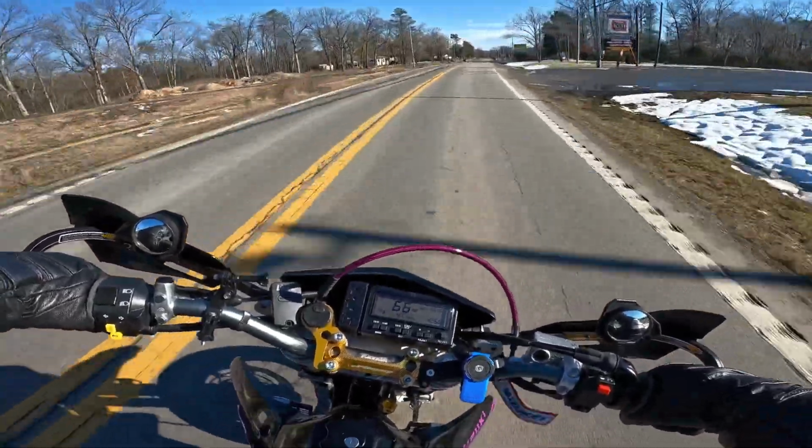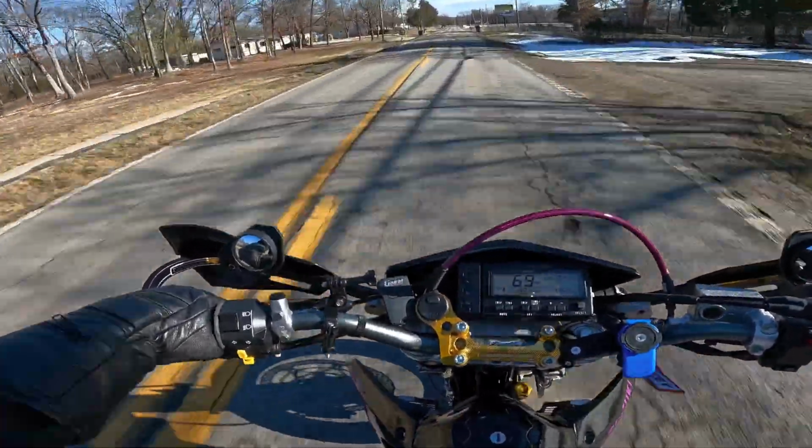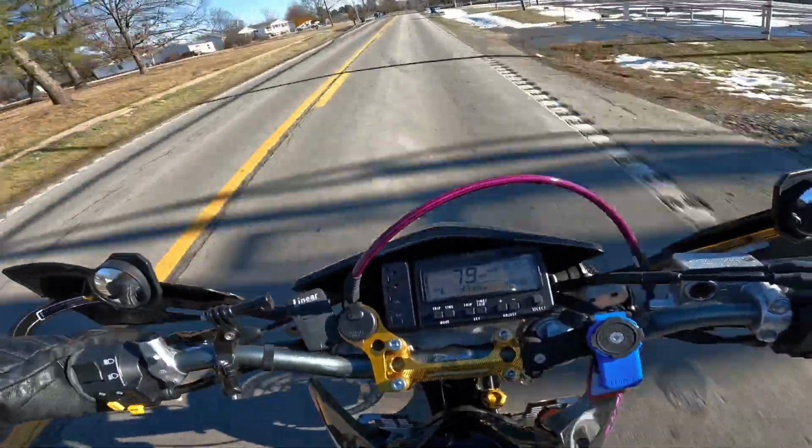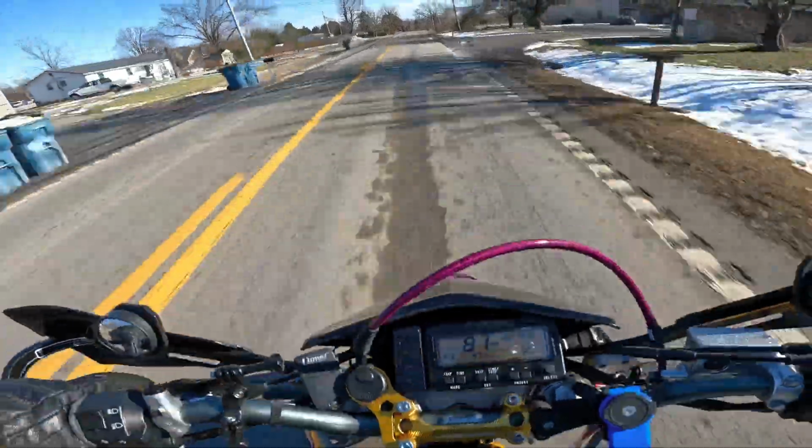Got a new carburetor, man. It just cruises good. 70. It's pretty cold at 80 miles an hour.